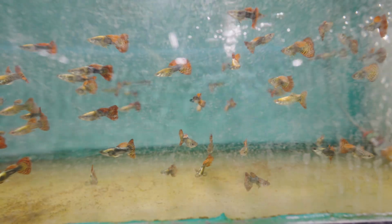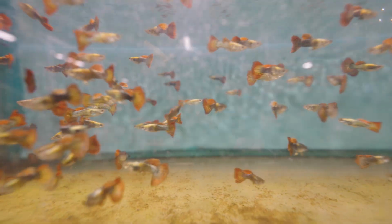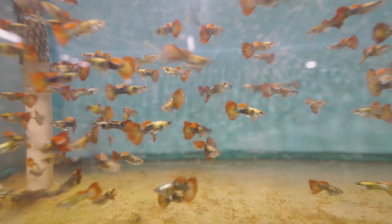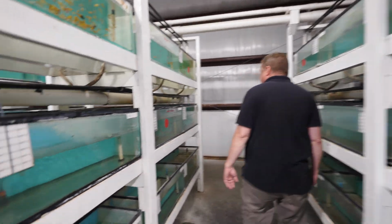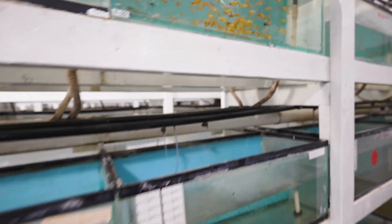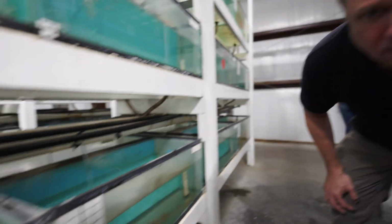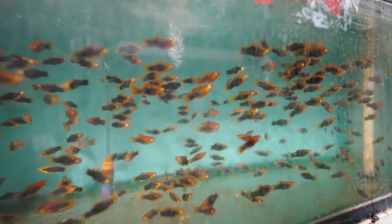The Dumbo ear guppy strain, this has become a real popular one over the last few years. I know when I was running my stores, that was my top seller. Wow, lots of libraries, folks. Yeah, that's a really good size on those red tuxedos down there. Man, those... Okay, yeah, those just came in from one of the ponds.